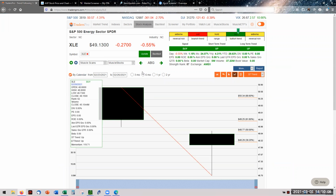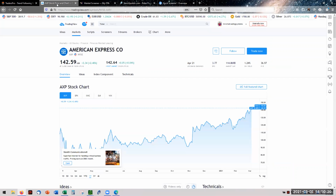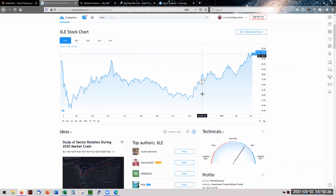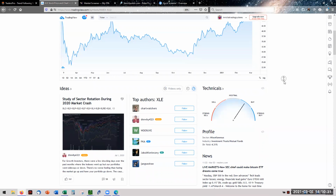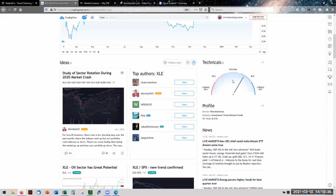And also we want to go back to our 3 months window update. There it is. And look, it's the buy zone. So this retreat down here was not a strong retreat or a strong pullback. Okay, so let's see what TradeView has to say. In TradeView, same condition, buy. And here's all the news that goes with this ETF, EXLE.